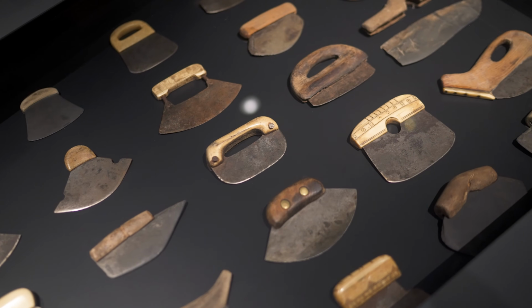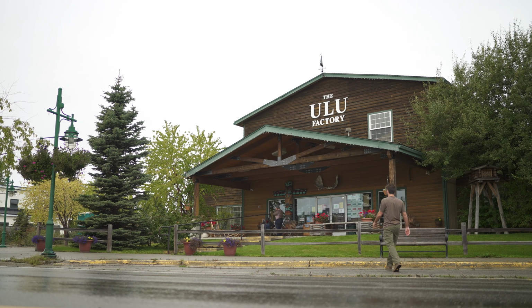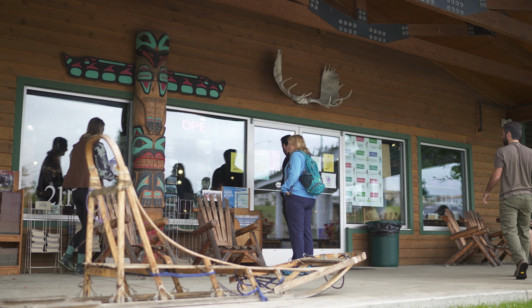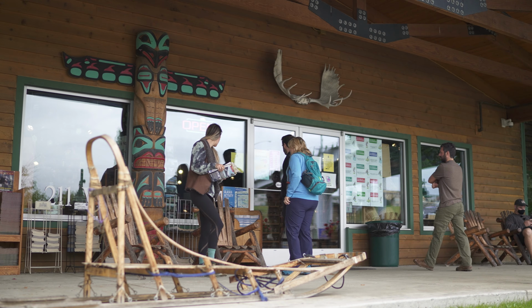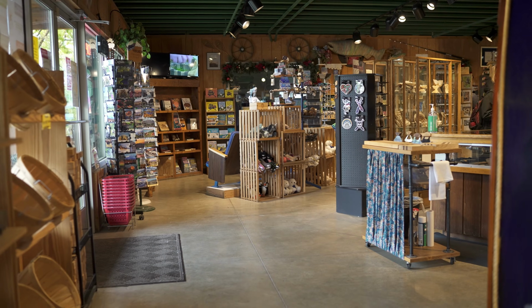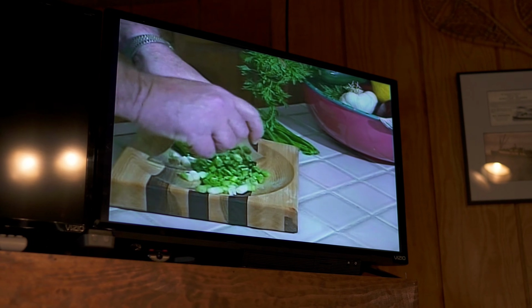This is an especially nice piece that archaeologists estimate to be well over 3,000 years old. Many of the ancient Ulus are in private collections or museums, and there are some still being made by companies in Alaska, like the Ulu factory where I visited. If you get one, they make great gifts. The holidays are coming up. Be sure to get one from somewhere legitimate like the Ulu factory, because there are a lot of knockoff versions.